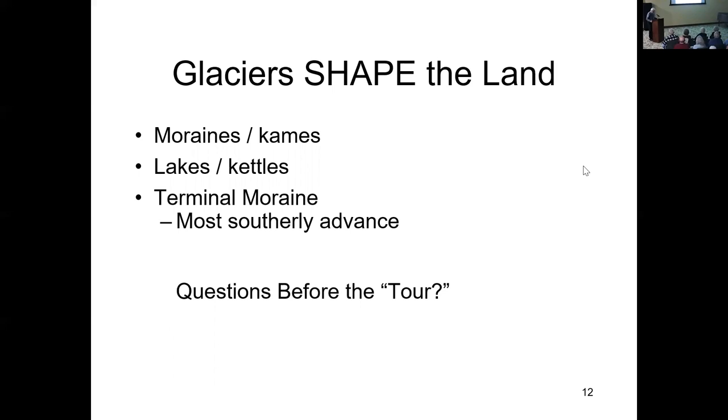Glacial advance and retreat can happen several times during an ice age, so several moraines may be formed, and we'll show you a map of where some of those are in the Hudson Valley. And the most southerly moraine associated with the ultimate advance of the glacier is called a terminal moraine.